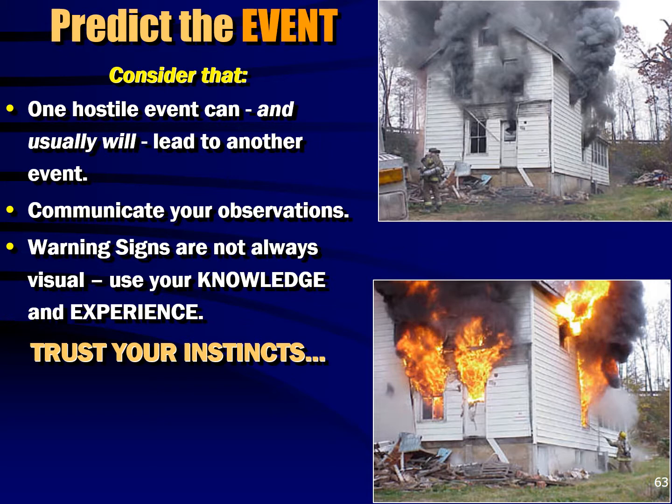Predict the event. Consider one hostile event can and usually will lead to another event. So if you don't stop the fire in the early growth phase, the fire's going to progress to just straight growth. And then if you don't stop it in the growth phase, it's going to proceed to late stage growth. And at late stage growth, if you still can't stop the fire, then it's going to eventually move to our catastrophic event, a flashover. And if you can't stop flashover, well, then you're dead.